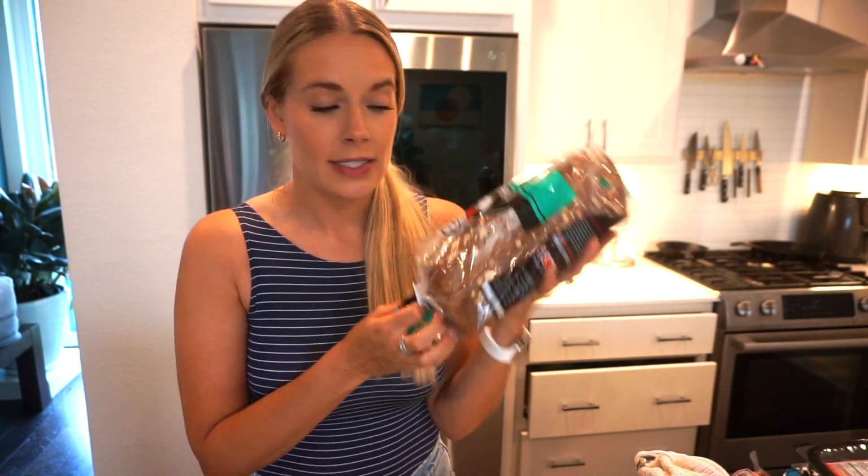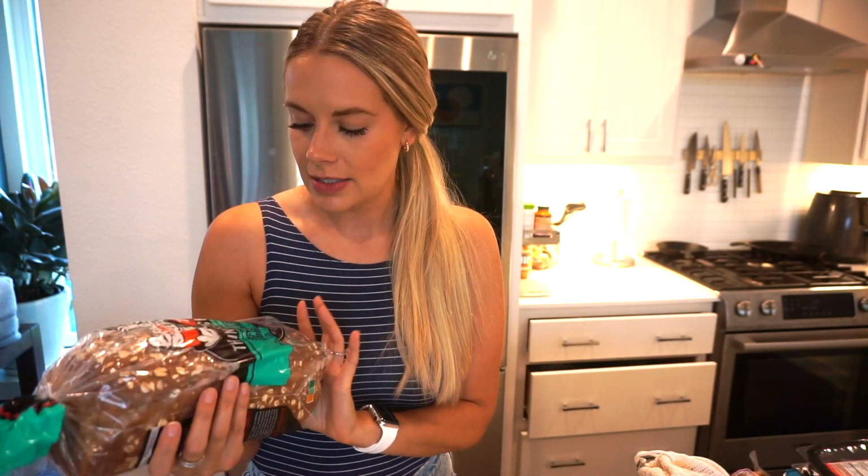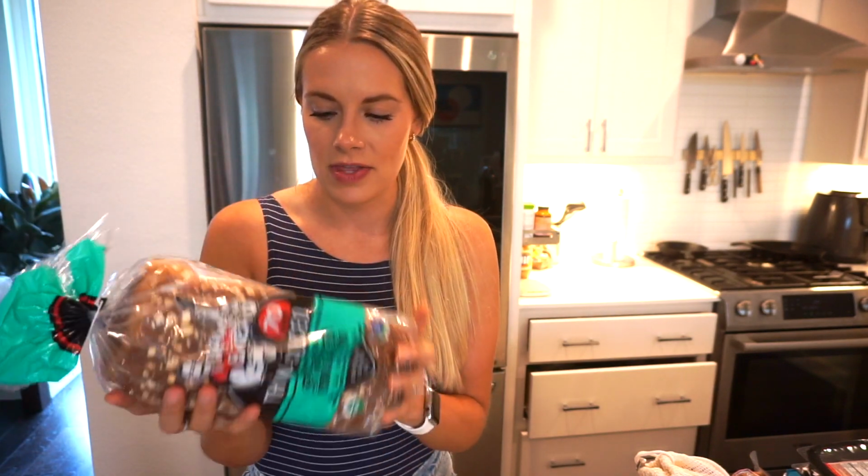I got some Dave's Killer Bread. I get this from Kroger. This is the thin slice. I decided to try a different one. This is the sprouted whole grains instead of the super seed, which is what we normally get.